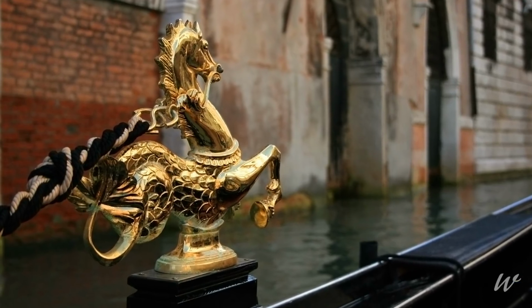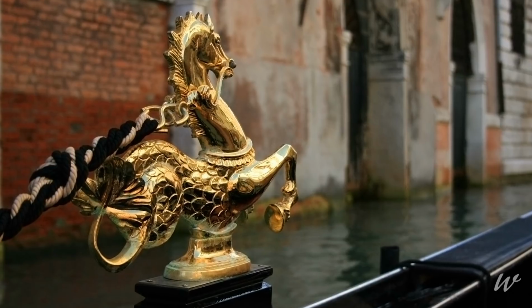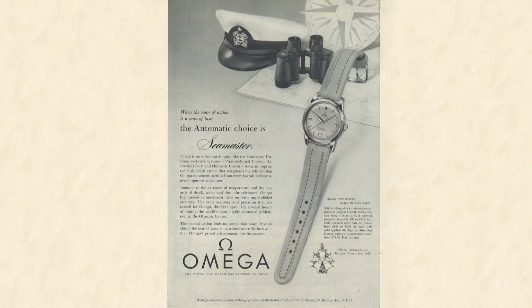So what do you think happened? Venice. He took a ride with a gondola. And what do you have on a gondola normally on your right and your left side? You have exactly this sign, the Seahorse. This Seahorse, which is gracing 95 or 99% of all the Venetian gondolas, was an inspiration, because he knew he's designing a logo for a waterproof watch. It was sturdy, but he also knew that the Seamaster was supposed to be elegant.